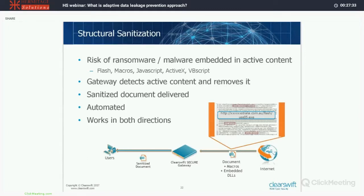Although our products can simply block the content altogether, this can create false positives and obviously overhead for your IT team. With structural sanitization, you can remove what might be malicious and let the traffic through, so as not to block the business communication completely. The gateway will automatically strip the active code for you. In the example on screen, you can see some lines of code that have been added to a Microsoft Office file. With structural sanitization, you can automatically remove that code and only let the data through.